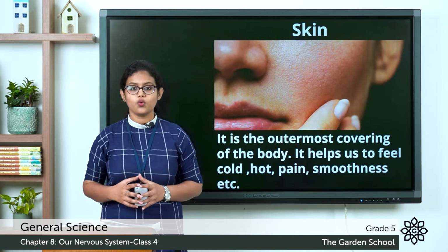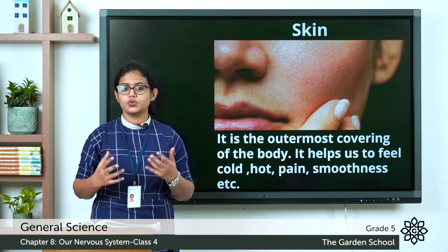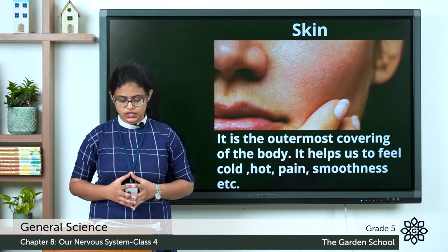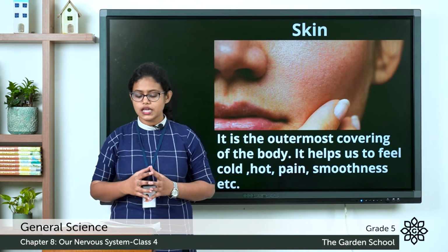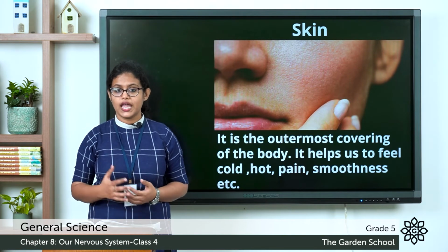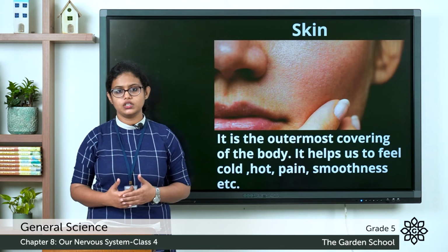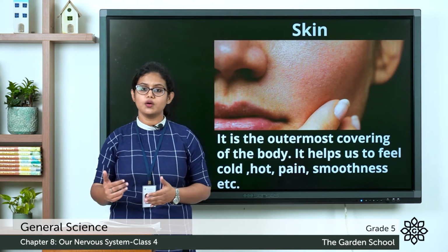On page number 104, there is a box given. The skin is the largest external organ of the human body. So which is the largest external organ of the human body? That is the skin. It is a sense organ. It acts as a waterproof covering and guards the body against extremes of temperature, harsh sunlight, harmful chemicals and germs. So our skin acts as a guard and protects us from extreme sunlight, temperature, harmful chemicals and germs. So skin is the largest external organ of the human body.